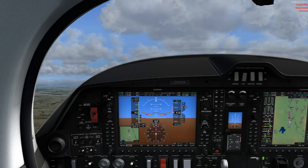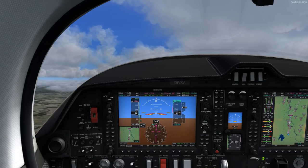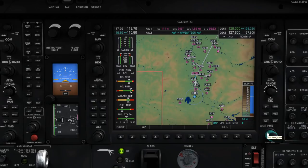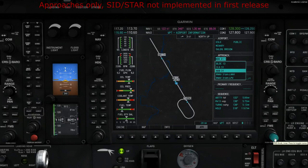In the meantime, weather at destination got worse. To choose an approach, go to the waypoint page, airport subpage. Destination airport should be already shown, and press the approach button. ATC instructed us to use the LPV approach and Golf Lima Oscar Romeo Romeo transition and runway 31.